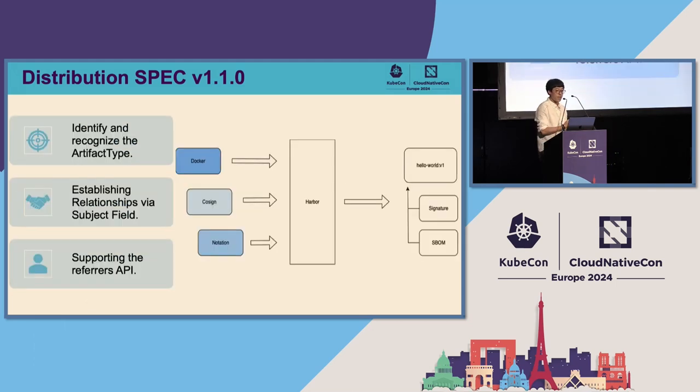And let's talk about what we have been up to on the Harbor side to support the latest specifications. Picture this. You are pushing an image using the Docker client. Then you use cosign to attach the SBOM file to the uploaded image, and then use notation to sign the image. Now, on the server side, Harbor steps in. It will understand what these artifacts are and how they relate to each other. As shown in the chart, we help to build and visualize these relationships for you. By the way, in the Harbor dictionary, we use the word accessory to describe this kind of object, I mean a signature or SBOM.